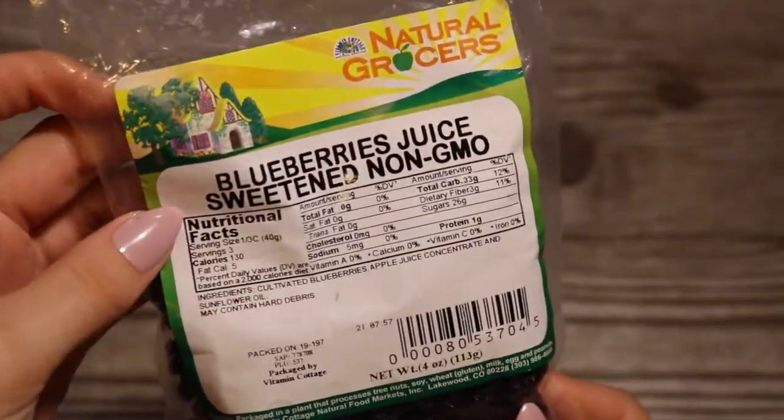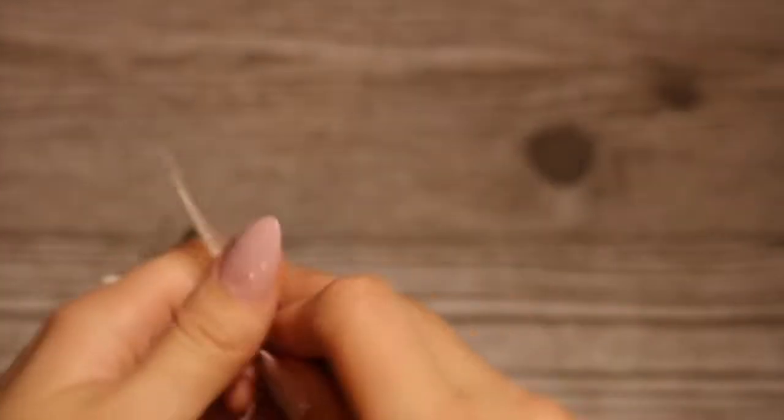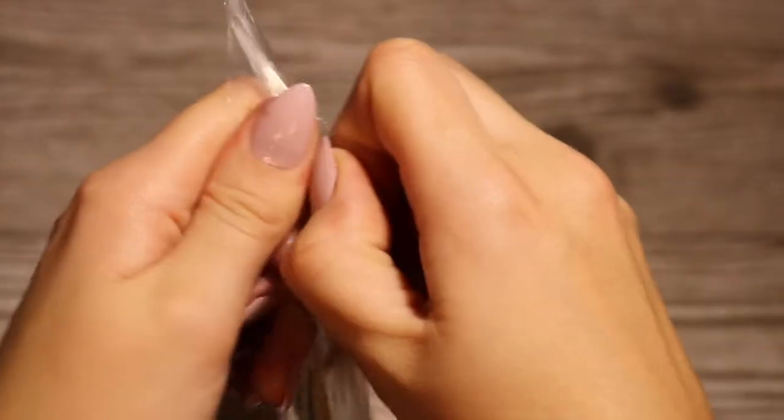They're so good. So dried fruit is also a really great snack, especially dried blueberries. So good. They're like the texture of raisins, but they taste so much better than raisins. They're really, really good.